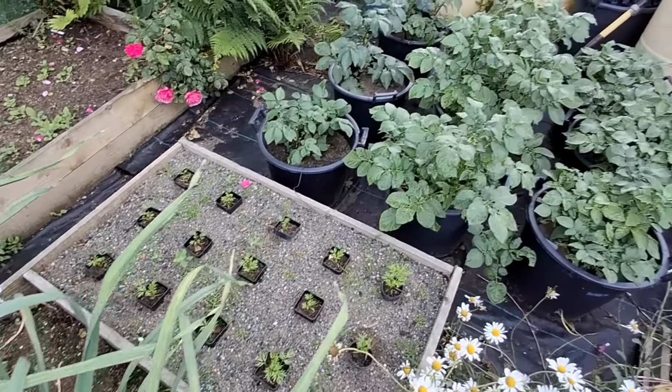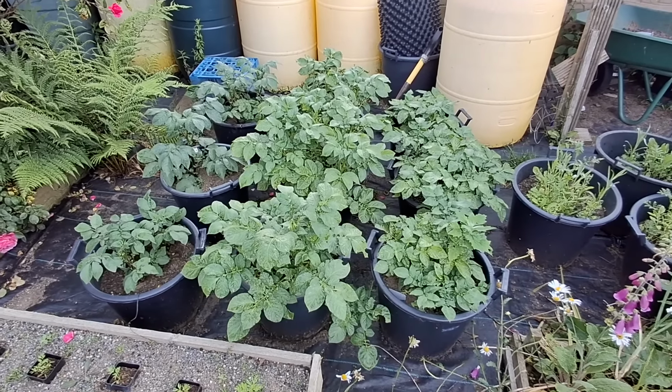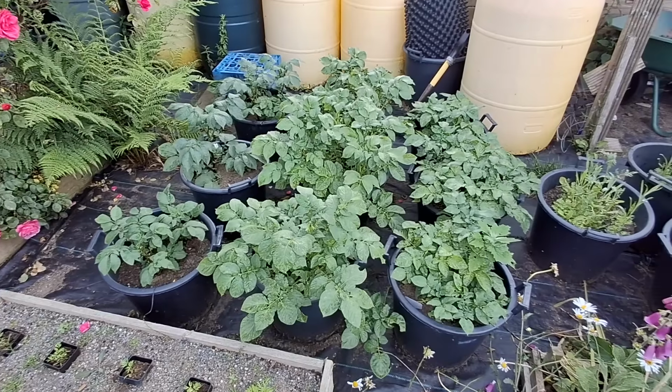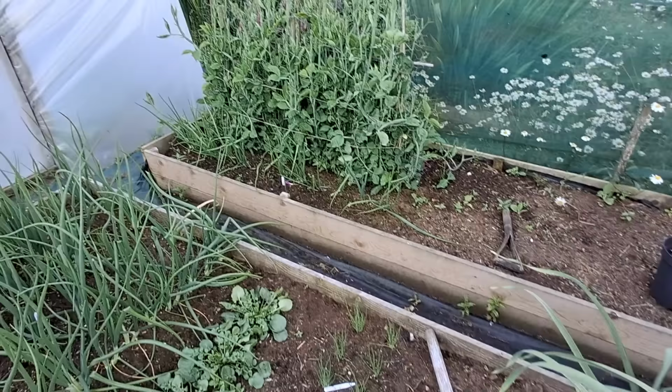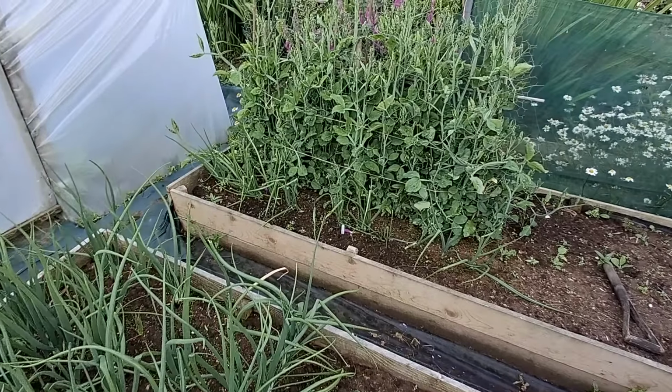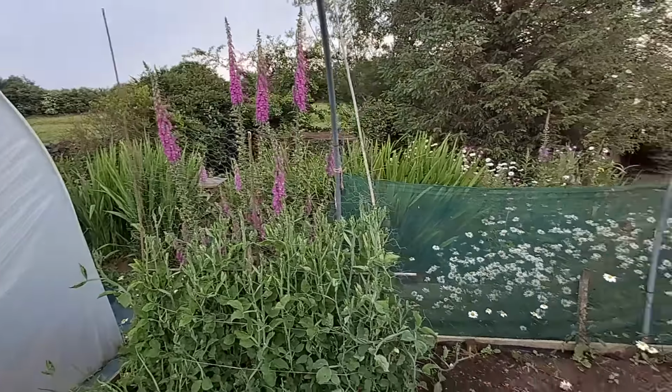More carrots, potatoes, a little bit slow for some reason this year, but no problem. They're the earlies there, and that's the main crop, the Blue Danube. And again, we've got some more spring onions, some sweet peas, and the old foxgloves.